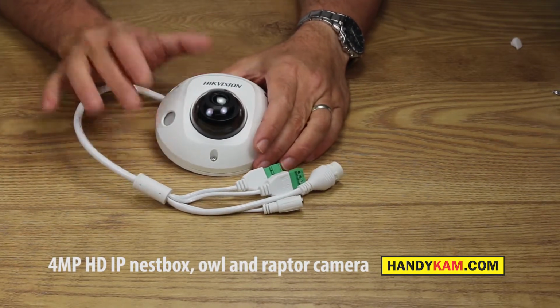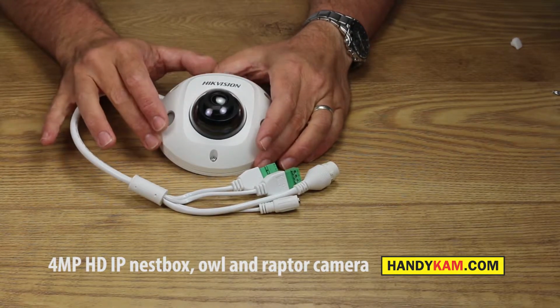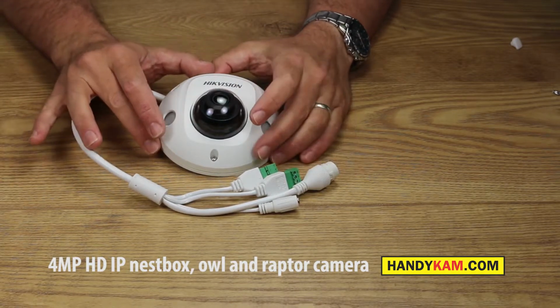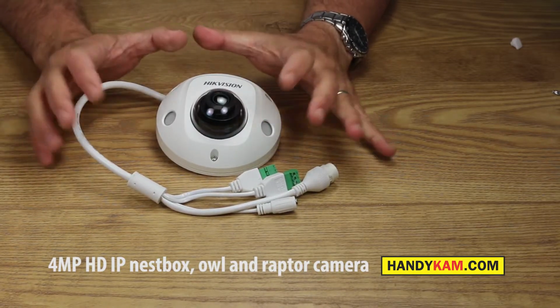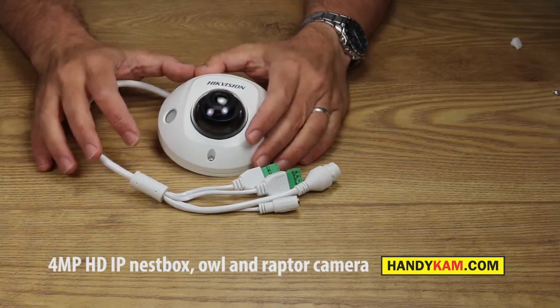This particular one is the one we configure. We do all the setup, and everything else is pre-configured and ready to go by us. So when you get it, you can either have it with or without a box, but we just had to do a video on it just to show you all the features.